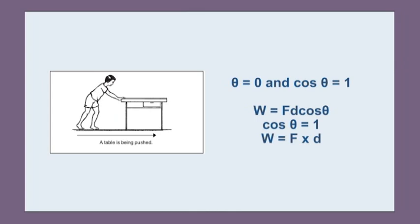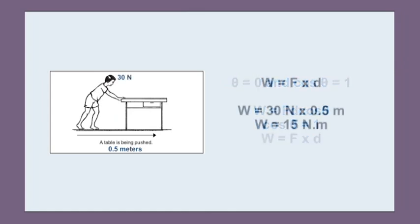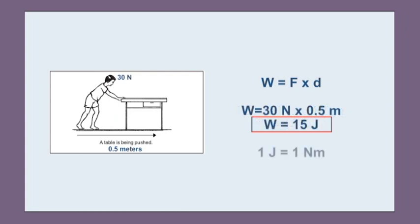To illustrate, the table in the picture was pushed a distance of 0.5 meter by a force of 30 newtons exerted by the man. The work done on the table is 30 newtons × 0.5 meter = 15 newton meters. Work is measured in newton meters. A special name is given to this unit, the joule. 1 joule is equal to 1 newton meter.